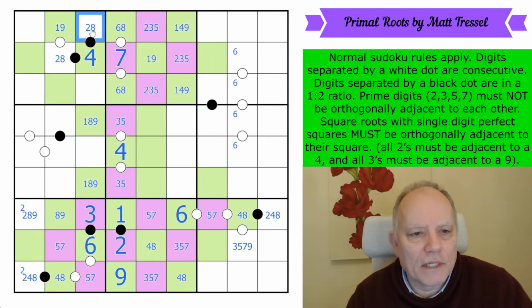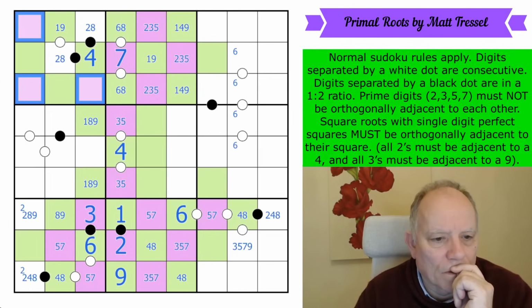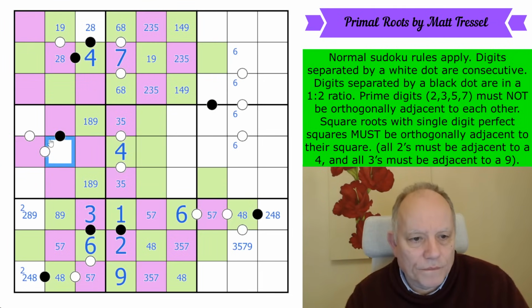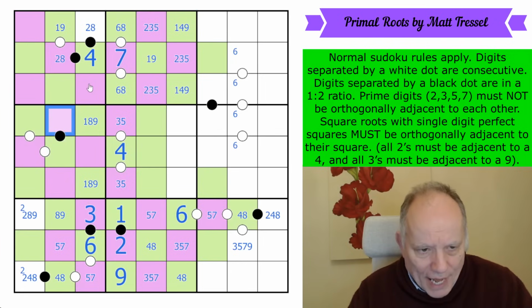That could still be prime. Only one of these is prime. So the other 3 primes in the box are in those cells. In this column, the only way I'm going to fit 4 primes in is in those positions. That deals with all the primes in box 4. Right, now what have we got going on here? We've got a prime here on a black dot. So that's 2 or 3.